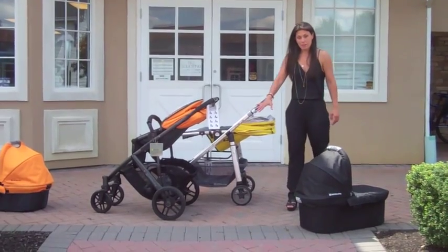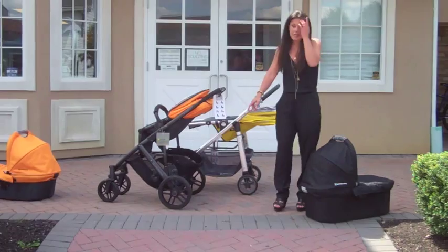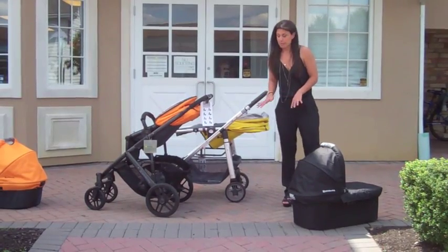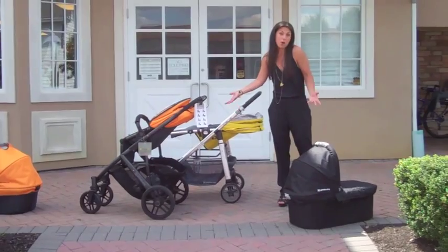The wheels on the Vista are larger, especially the rear wheels. That's good for families who think that they're going to be going over maybe a little bit of rougher terrain and might require larger wheels. The Cruz wheels are much smaller.